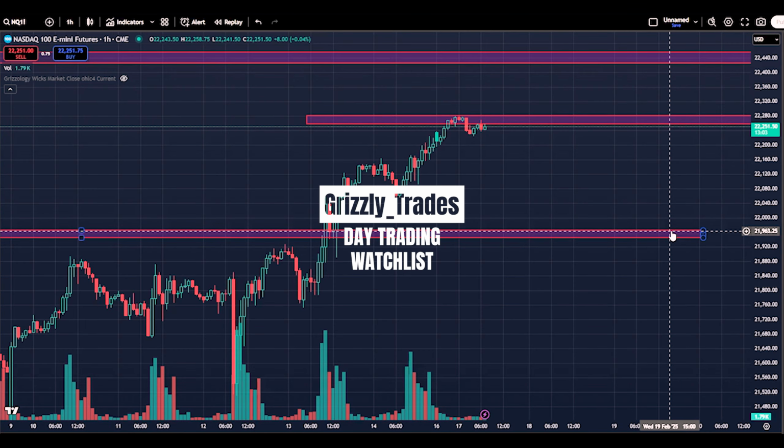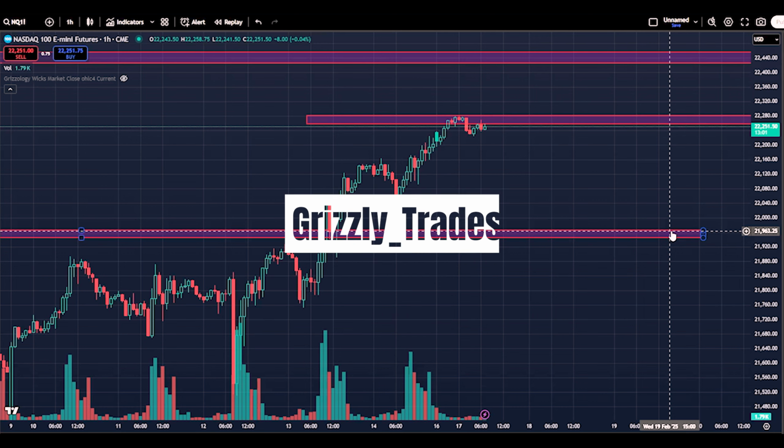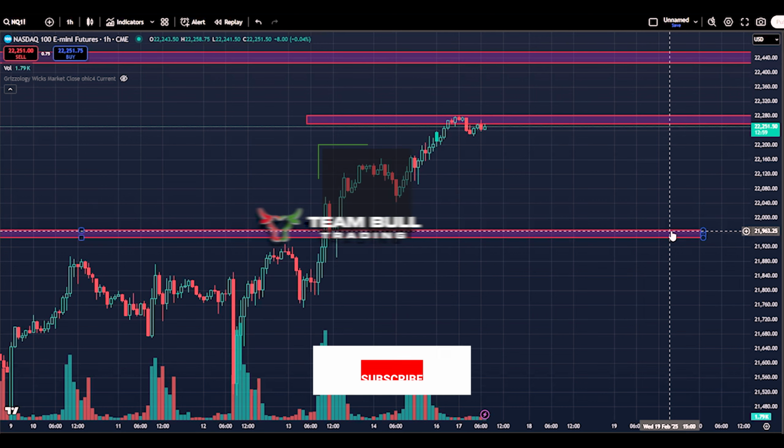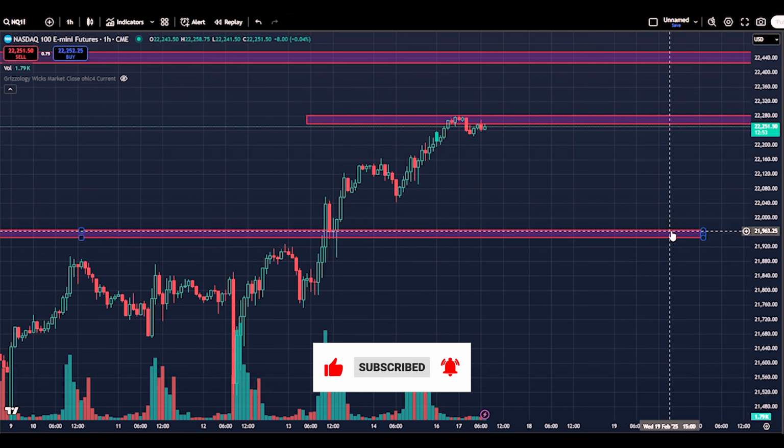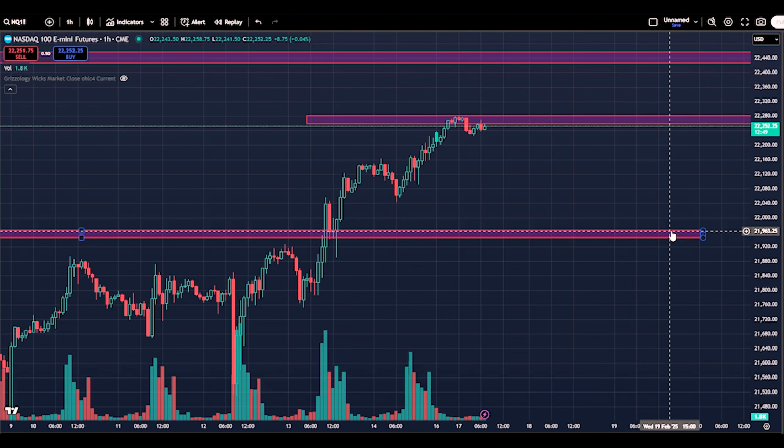What this is, the exact zones I'm watching for the upcoming week and how I'm going to trade them. So let's just get right into this. I want to start off by saying this is a short week. I'm recording this on a Monday. Futures are open. Stock market is closed. So I'm going to start with the futures since they're open currently.